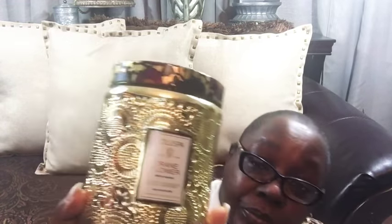But I'm going to start off with Voluspa candles. They were running their candles half off at this particular time. So this one right here is called Crane Flower. First of all, guys, look at the packaging on this guy. Look at the lid. Oh, isn't it beautiful? If you have home decor with golds, the metallics, the silver, this would be gorgeous. Simply gorgeous.